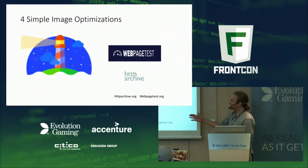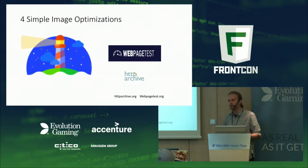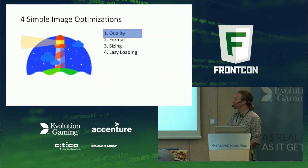Well, the HTTP archive is built on top of WebPageTest, and WebPageTest runs Lighthouse. So in the HTTP archive, every 2 weeks, we get Lighthouse scores for the top 500,000 mobile websites. So we can look to see what the status is of these 4 optimizations that I was just talking about. So let's start with image quality.